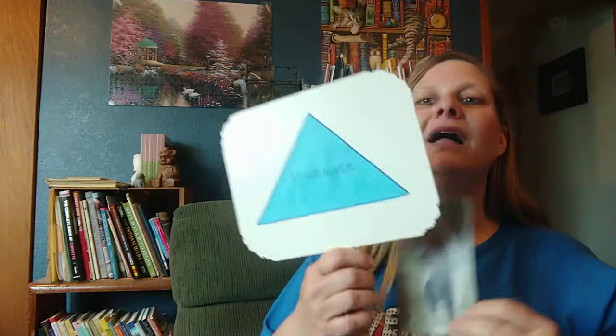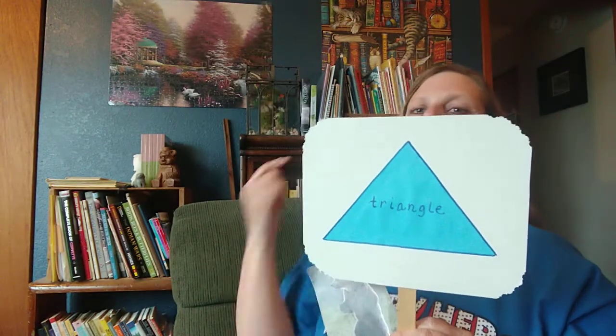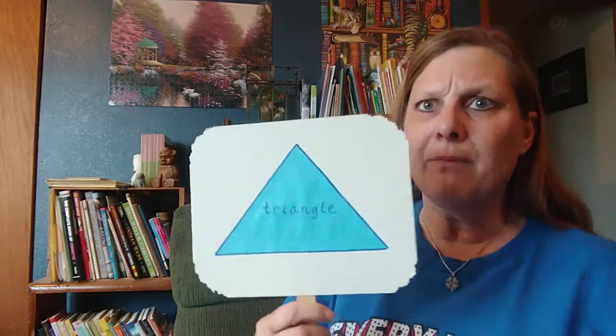Here he is. The bear went over the mountain, the bear went over the mountain, the bear went over the mountain to see what he could see. And he saw a triangle, because the triangle does look a lot like a mountain.